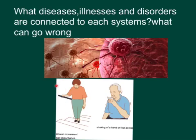This happens because some cells in your cerebellum die. Do you remember what the cerebellum controls? I hope you do. It's your movements and your balance. Because some are dead, you might lose control of some of your movement.